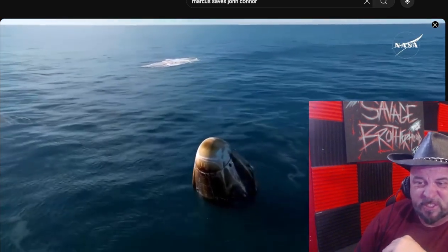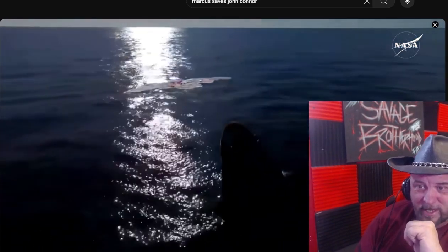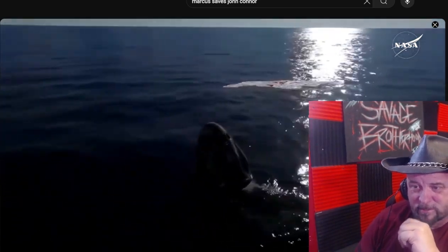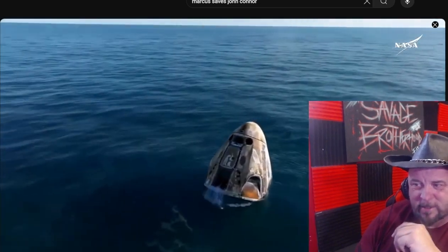And as you can see on your screen, we have visual confirmation of the splashdown. That capsule was pristine when it left Earth, it was pristine when it left the ISS. Dragon Freedom has returned home with NASA astronauts. System safety verifications are in progress. We'll report back when recovery personnel are en route.